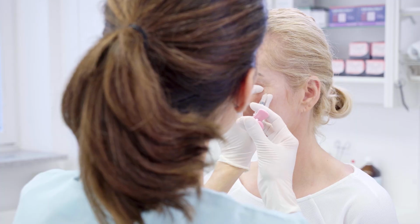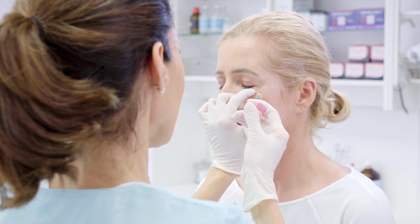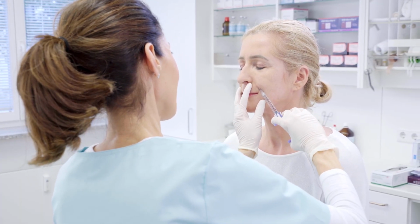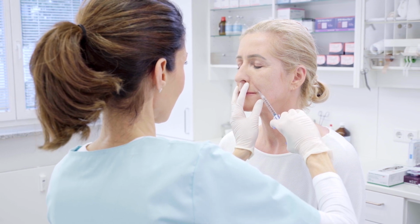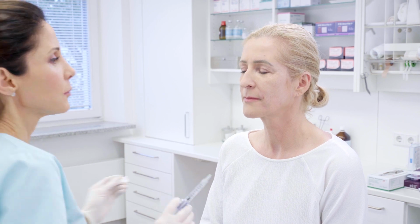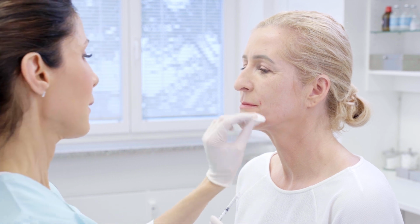In this case, I will use a thin sharp needle for the lateral areas of the under eye circles. I will continue with the nasolabial folds and use another, more volume-building hyaluronic acid preparation. I will also inject some of that in the puppet lines mentioned. And to prevent the corners of the mouth from being pulled down too much by muscle activity, I add some Botox into the area responsible for that muscle movement.